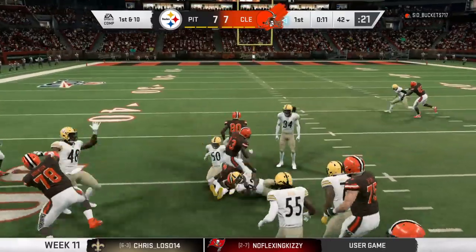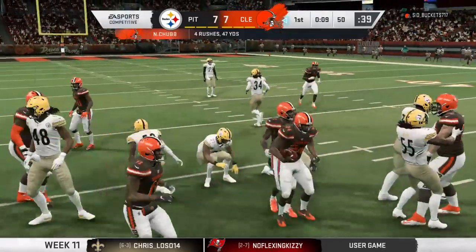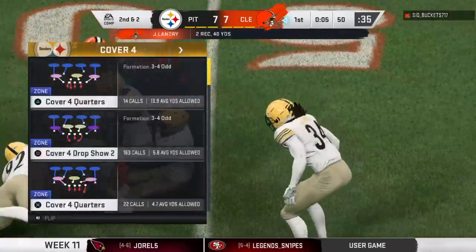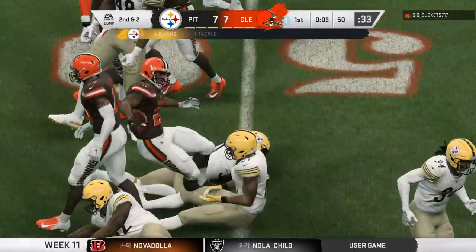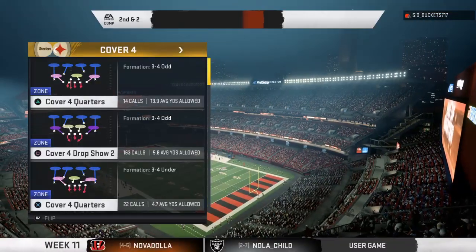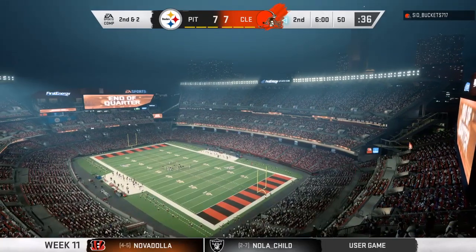Mayfield hands it off to Chubb, and they'll get him down after a pickup of 8 yards. Brings up 2nd and 2. 7-7, our score after 1. On to the 2nd from Cleveland.